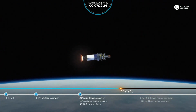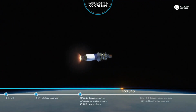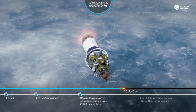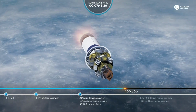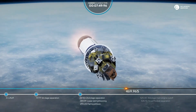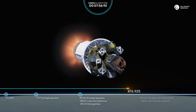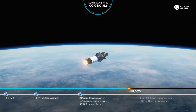We're approaching the next milestone of today's flight. That's going to be the cutoff first of the third stage main engine, followed shortly by the separation of the nose module. So 470 seconds into flight. All flight parameters are nominal. Going good.